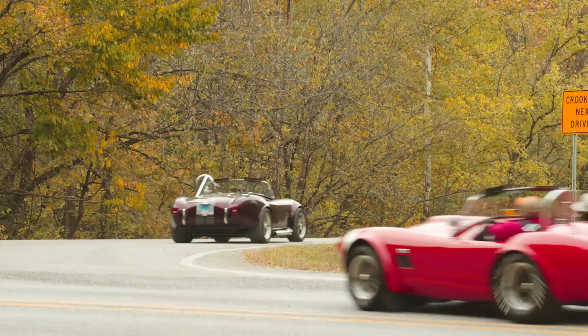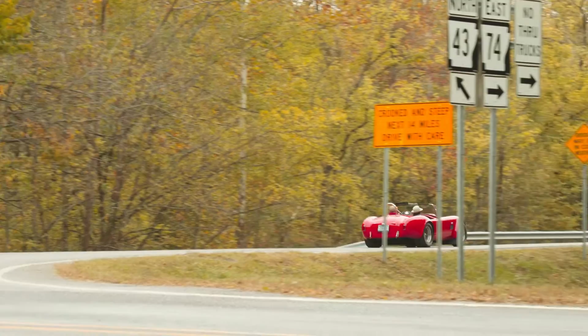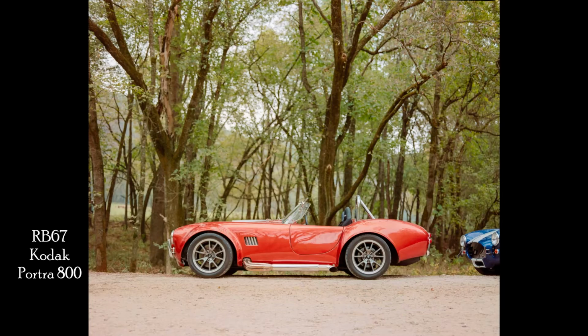As we packed up and started heading back to the truck to make our way to our landscape location, a group of five or six Shelby Cobras drove up, and of course we weren't going to let that opportunity go unphotographed.